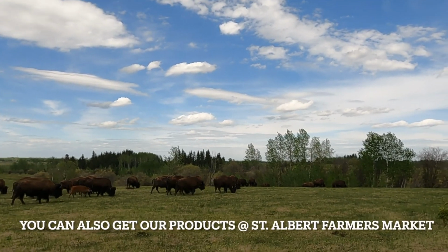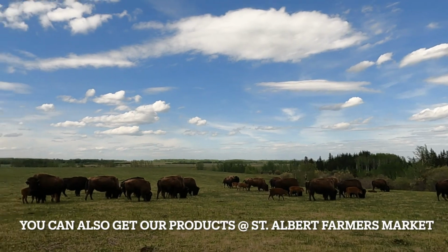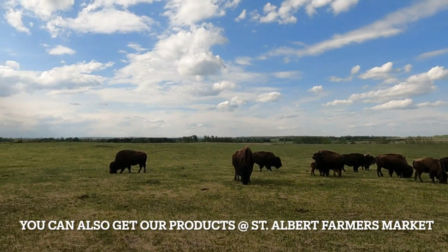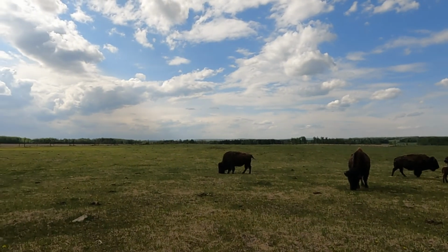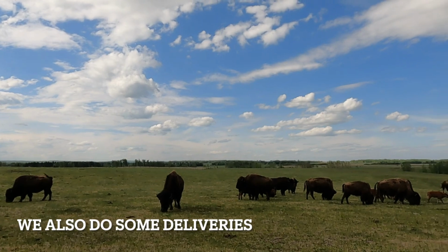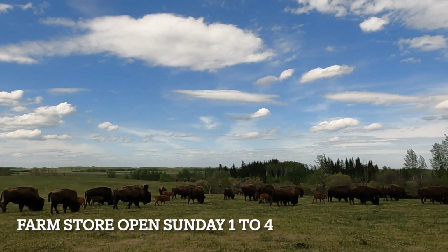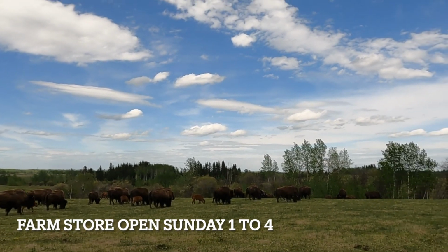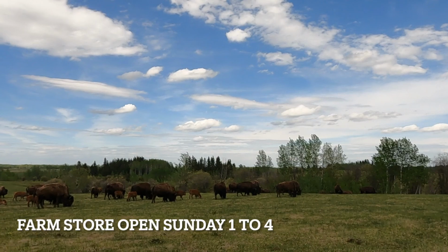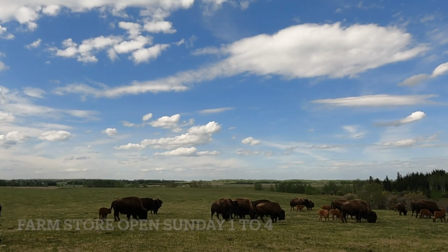You guys sell your meat other than in your store here? Do you have other St. Albert places? Yes, the St. Albert Farmers Market. We're not in Edmonton right now, but we do pickups for the Farmstore in Edmonton. And so we do deliveries. When we're going in to do pickups for the Farmstore, we will deliver orders. Is that your store day? Yeah, Sundays right now. We used to be open on Thursdays as well. We might do a secondary day throughout the summer, but we're just so busy right now. Sundays 1 to 4.